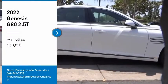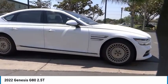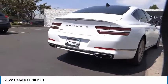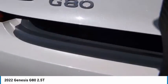Looking for the right vehicle? Check out the 2022 G80. The Genesis G80 offers a distinct luxury vehicle coupled with great value. Power, technology, and safety are all reasons you're going to want to check out this premium sedan.